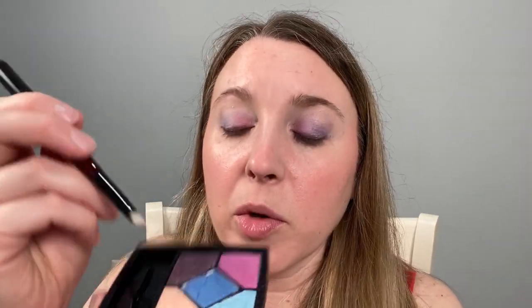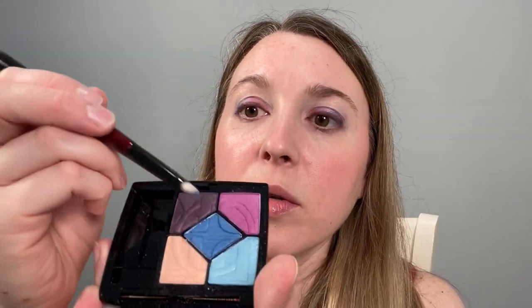Wiping off this brush, I'm going to do the lower lash line with this dark blue in the center for the outer portion. Just, I guess, the outer half. Then I'm gonna do just a dab of this kind of violet shade in the center here, right over the blue.